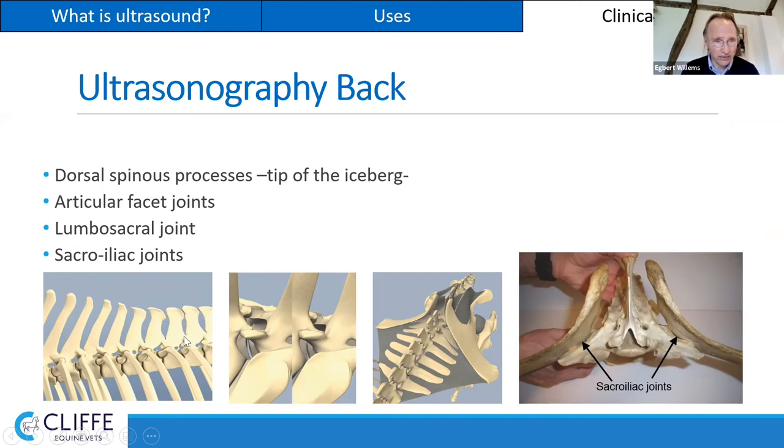Amongst these are the articular facet joints. These are the joints between the individual vertebral bodies of the thoracic and lumbar spine. We have the lumbar sacral joint, which is the junction between the lumbar spine and the sacrum, which is the roof of the pelvis. And we have the sacroiliac joints, which were already highlighted by Nuno as well. Next slide, please.